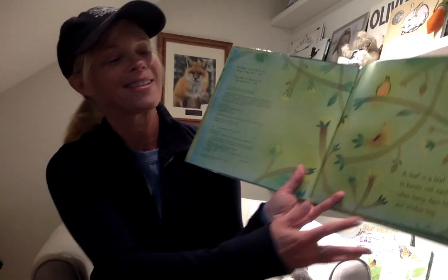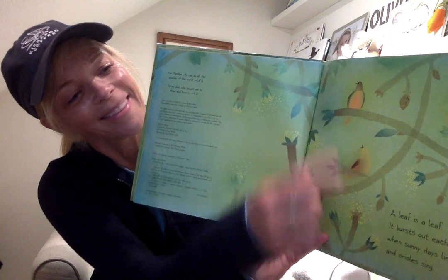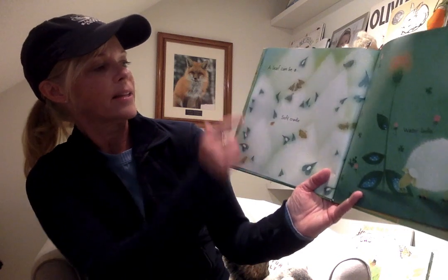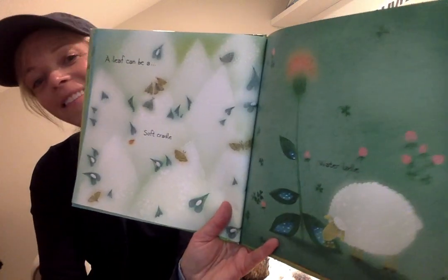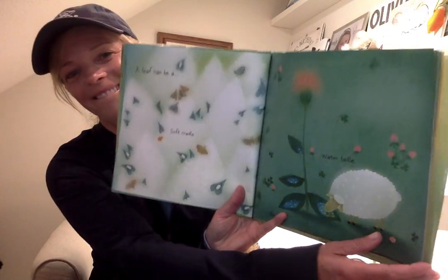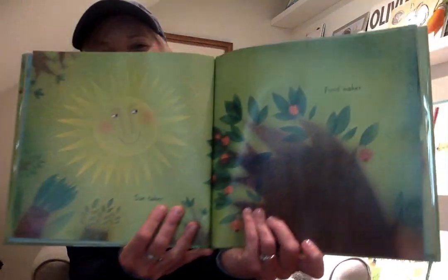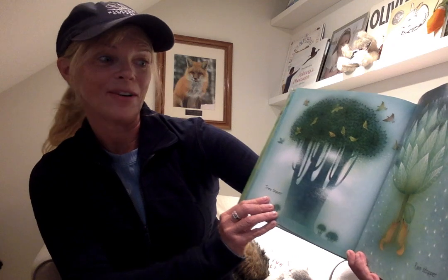A leaf is a leaf. It bursts out each spring when sunny days linger and orioles sing. They're a beautiful orange color, see? High up in the trees. A leaf can be a soft cradle, a water ladle. I'll make sure you can see the pictures. A sun taker and a food maker. A tree topper and a rain stopper.